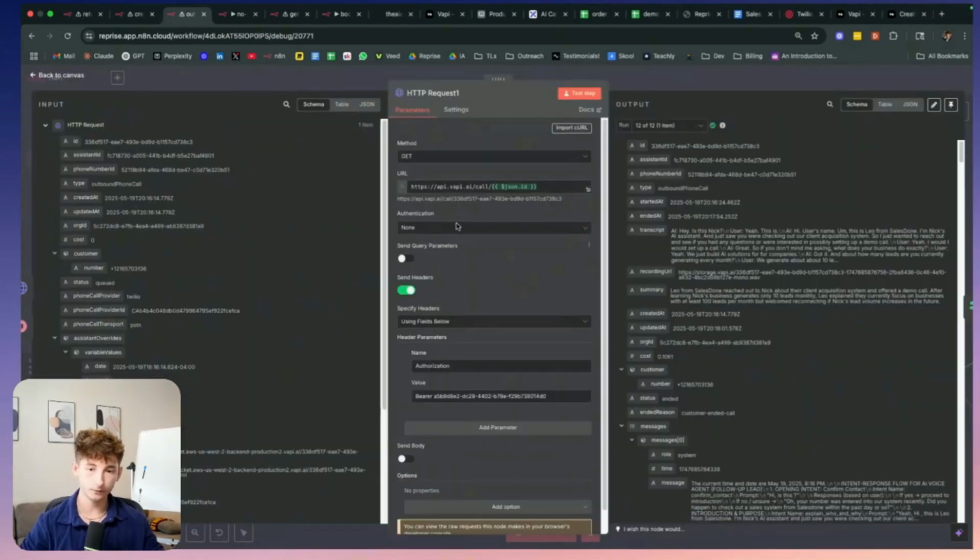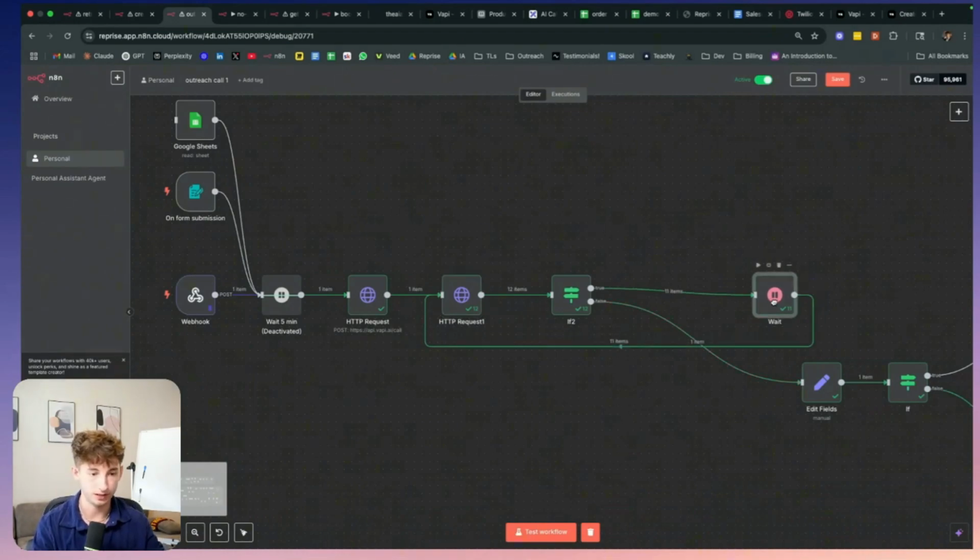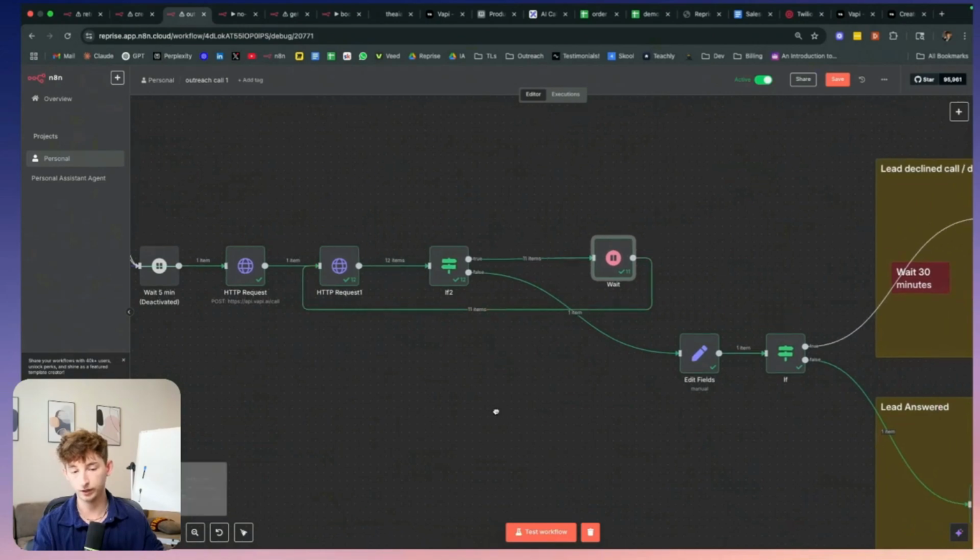This one right here, we're using the exact same endpoint, but we're adding the ID of the call that we're getting from right here. So we just drag this and drop it within there. And that's going to grab the status of that call that's happening. So it's going to say, hey, this call isn't finished yet, and it's going to continuously wait and wait. So if you rewind the video back to the demo I was showing you, it was continuously running through this wait node and waiting for the call to finish.